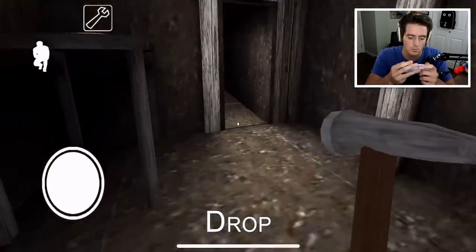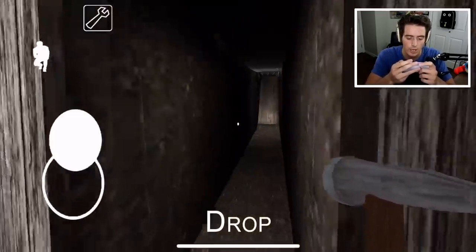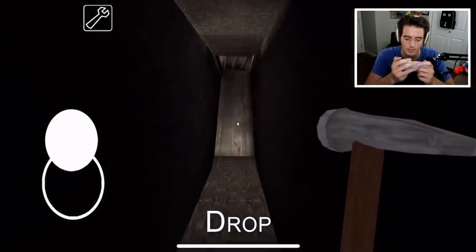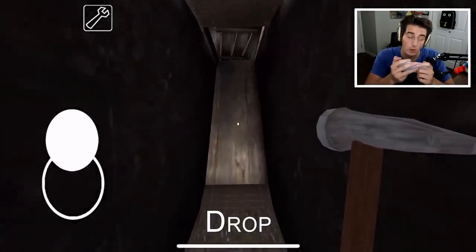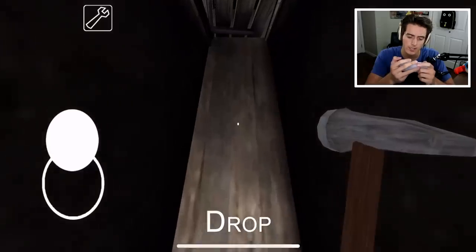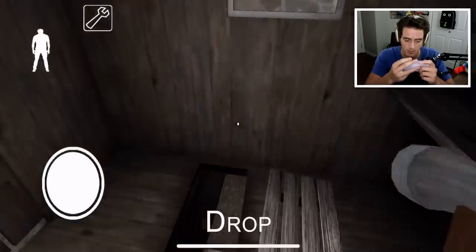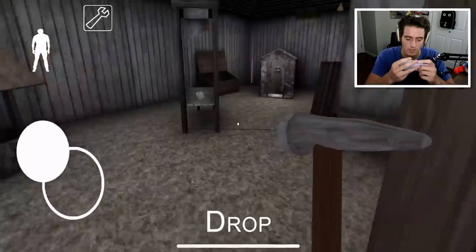Okay, we're doing some quick exploring right now. Just getting it out of the way. Okay, and then what's going to be over here? This is always a nice little safe area to go to. So we know where a part of a shotgun is. We know where the cog is. There is some gasoline right there. Okay. Very nice.